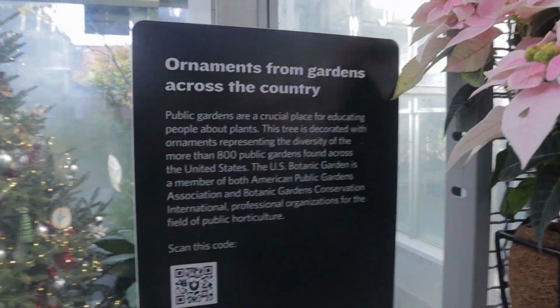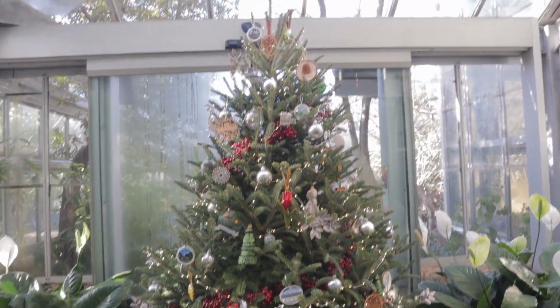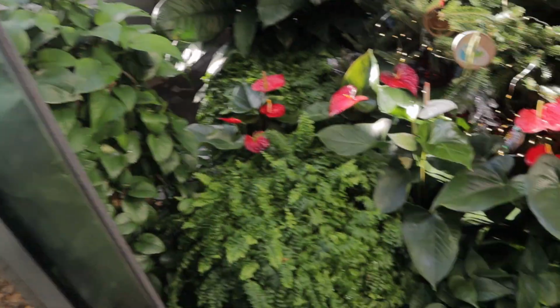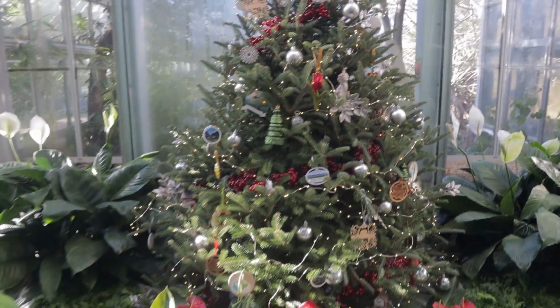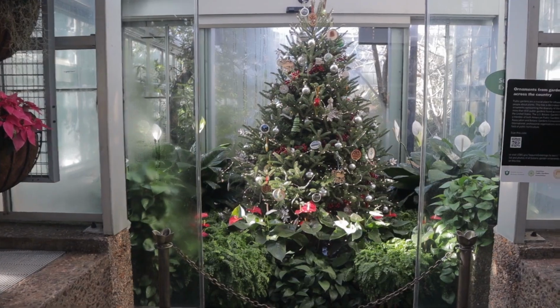Ornaments from gardens across the country. And look at this. Wouldn't you love this at your home? You have a Christmas tree, and then you have all these beautiful plants surrounding it. That's a good idea, right? To decorate with your house plants and your Christmas tree. Instead of presents, you'll just have the Christmas tree and then the house plants underneath it.